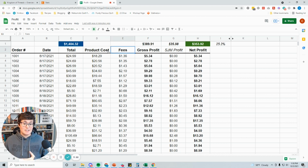Fees are transaction fees. On average, for Shopify or for Etsy, the payment processing fee is 2.9% of the order plus 30 cents. If you're selling on Etsy, there are also additional fees. Etsy takes a 5% fee of anything that you sell. They also have a shipping charge, and then you have a 20-cent listing charge. And so those all go into our fees.